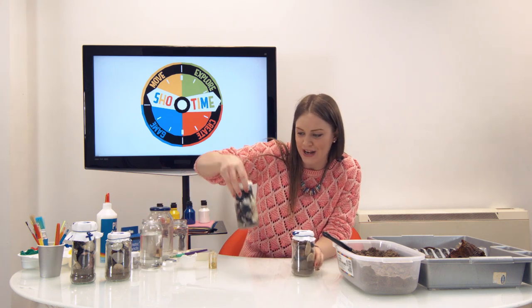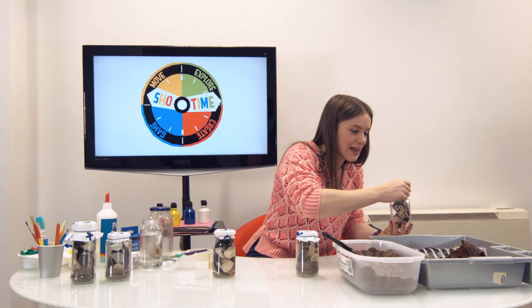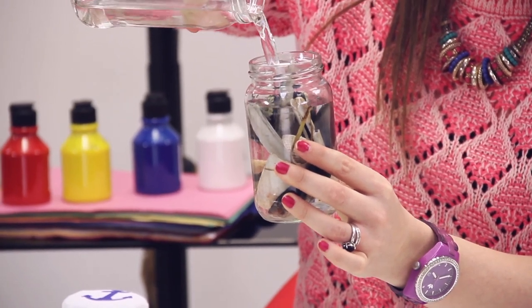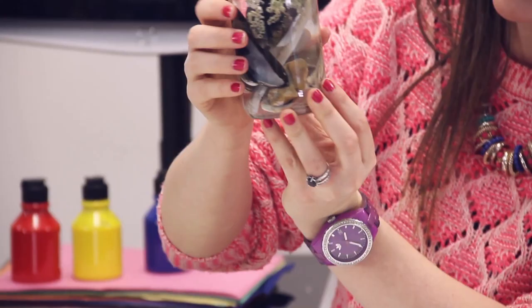The one that's got water in it, all I've done is filled the whole jam jar with as many different shells and stones and pebbles as I could. Put them all in, and then you're gonna fill it with some water. So I've got some water, pour the water in, and then sprinkle some glitter in as well. You see, sprinkle the glitter in, it looks lovely. Really nice. So there we have my seaside jam jars. Have fun making them at home.